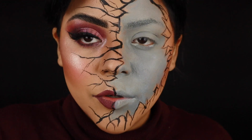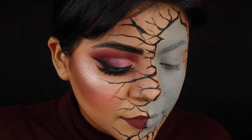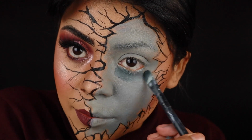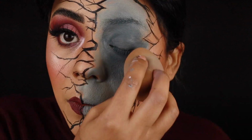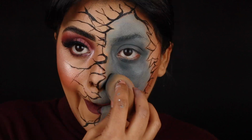Now I'm mixing in more black and green, and I'm not really mixing in any more white. I want it to be a little bit darker, and I'm gonna go with that color underneath my eyes, or all over my eyes actually. A little bit with that dark shade in other areas.